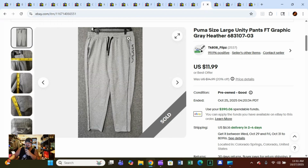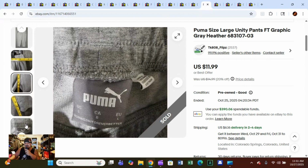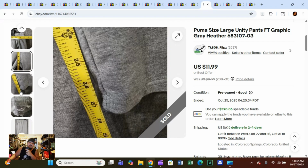All right, up next we got these Puma sweatpants, jogger type deals. That sat for a while too. Somebody sent me an offer on this one, I believe. Nope, they didn't. Never mind. Sold for $12, plus shipping. So happy to see it go.